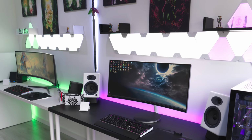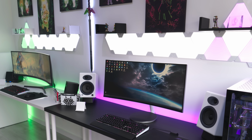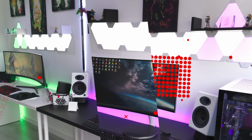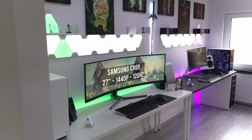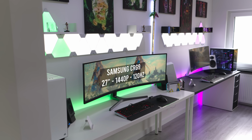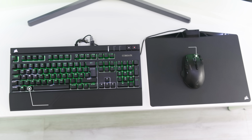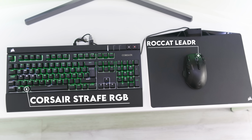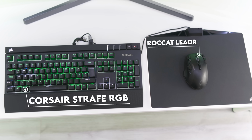So the setup took about 2 to 3 months to build with the purpose of gaming, watching YouTube, music creation, and working from home. Let's start off with Kat's setup on the left. It looks like she took the super ultra wide route with the Samsung CRG9 monitor. And then moving on to peripherals, we got the Corsair Strafe RGB keyboard paired with the wireless Logitech G Pro mouse and an RGB mouse pad.